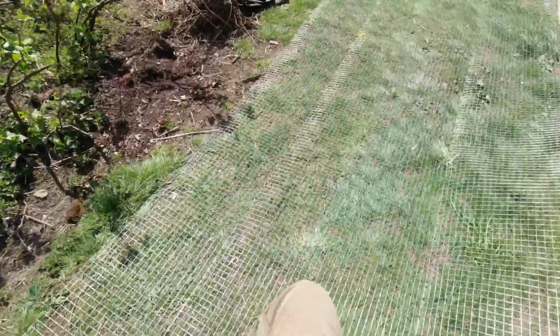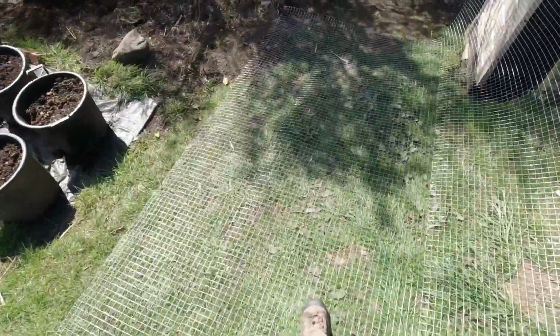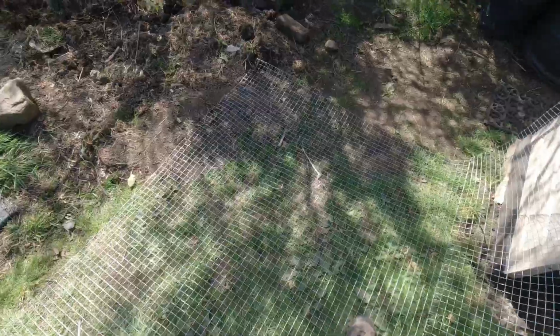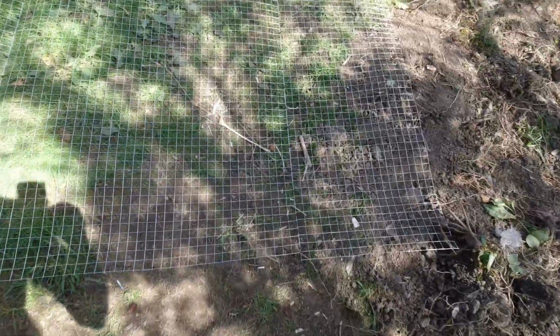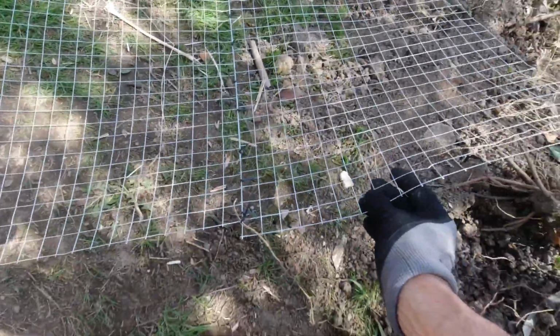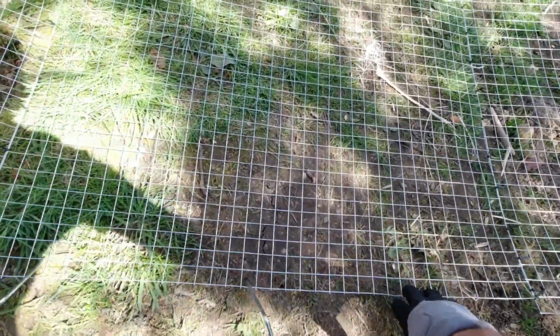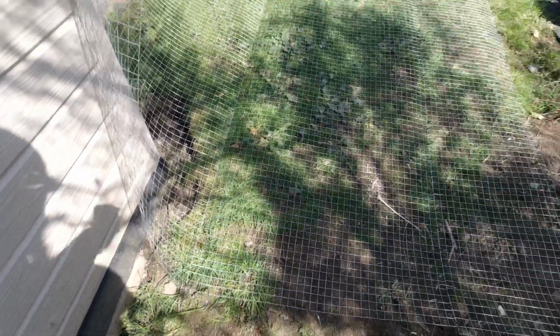So this is the mesh fixed together with small cable ties. You put a cable tie in every 3 holes, and this is a 1-inch square mesh. So there's 3 pieces, 1 piece cut to size, and then 2 3-foot pieces that have been fixed, and they're 6 meters long.